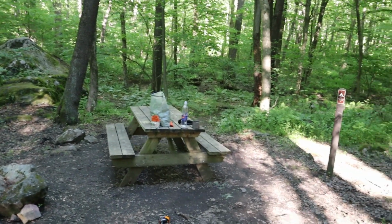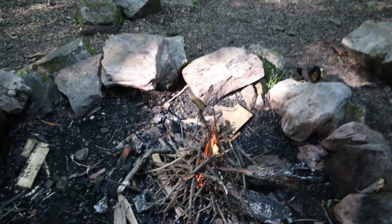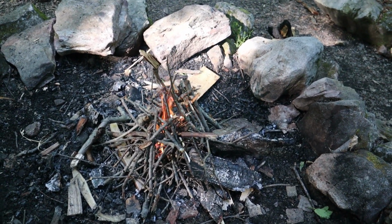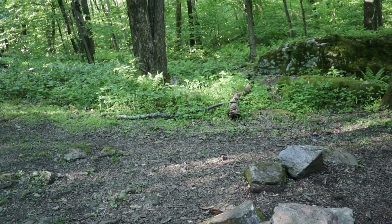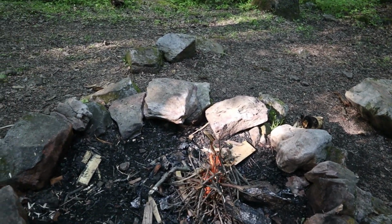Got a coffee made up, got a freaking nice picnic bench here. Starting to get this fire going here. We should have a nice fire to sit by tonight. Gonna be really relaxing. I'm the only person here right now. It's 5:45, so we'll see what happens.